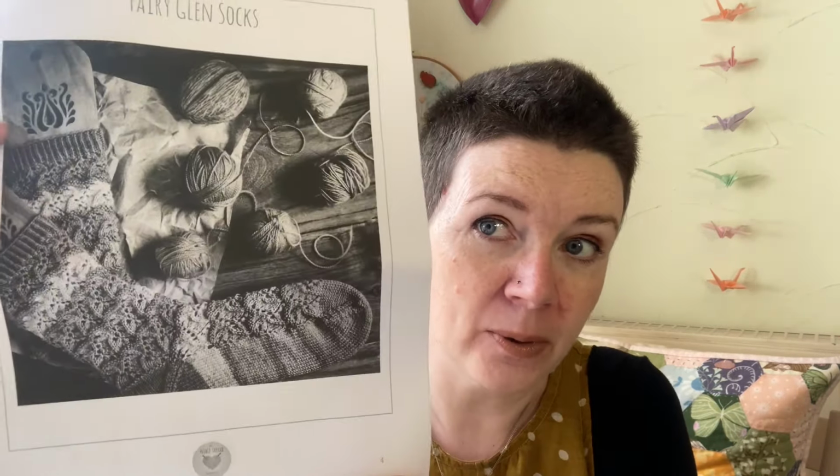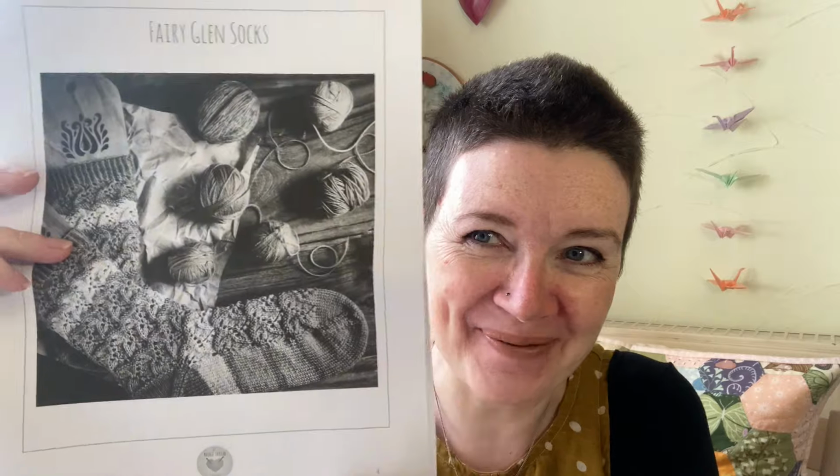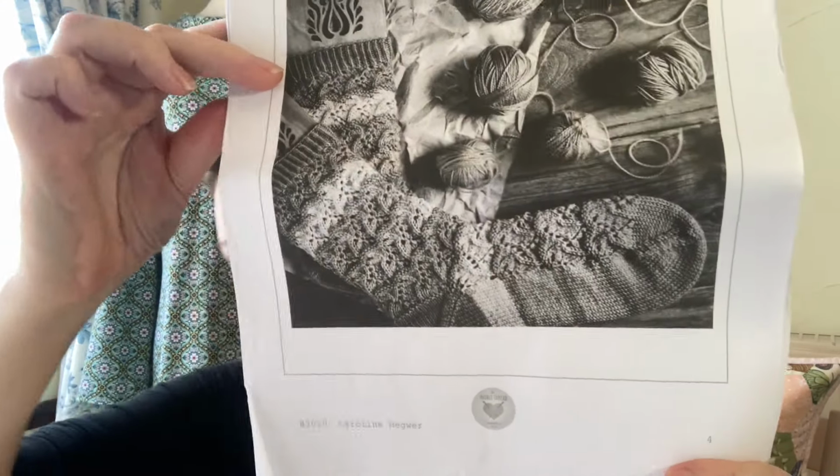I think I've got the pattern here. I think it was designed to coincide with a kit. I think the Noble Thread must be a dyer. I live under a rock, so apologies, I don't know, but it's only a black and white picture, but there it is.